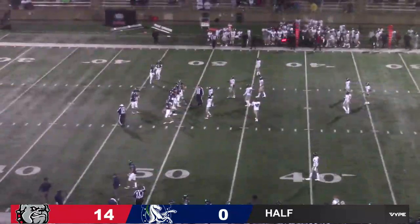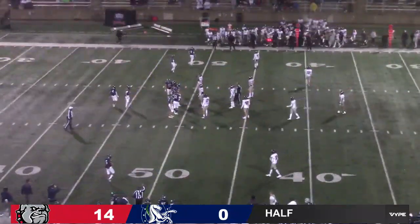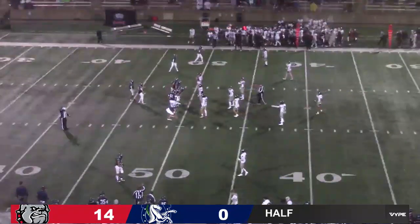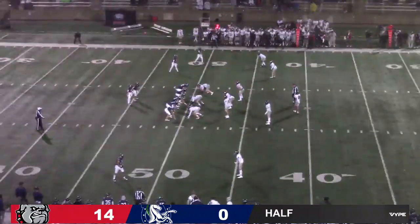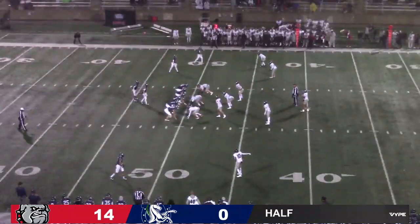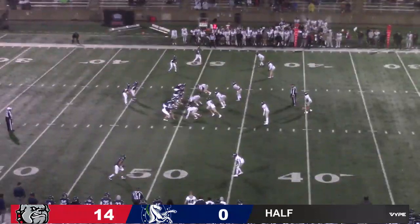And in fact, the majority of the penalties, the big ones, have gone against Bowie. This is the first big one I can remember against McNeil, which they need now desperately to get back into this ball game, down 14 to nothing. 4:10 left in the third quarter. They go back to the 50-yard line, second and 19.